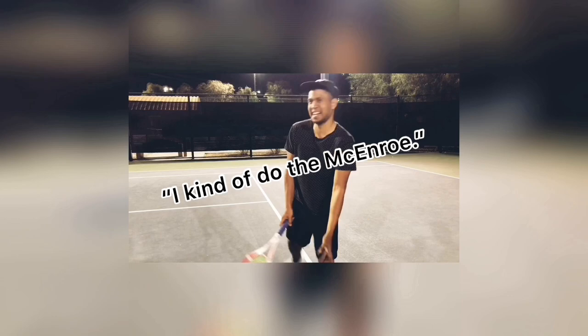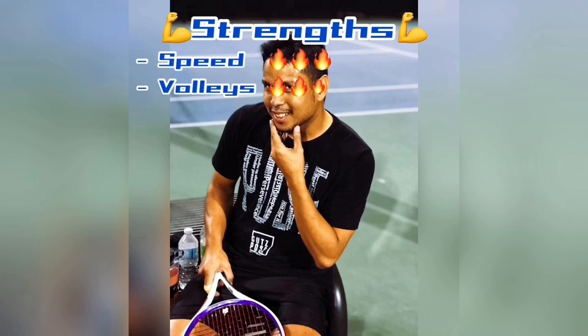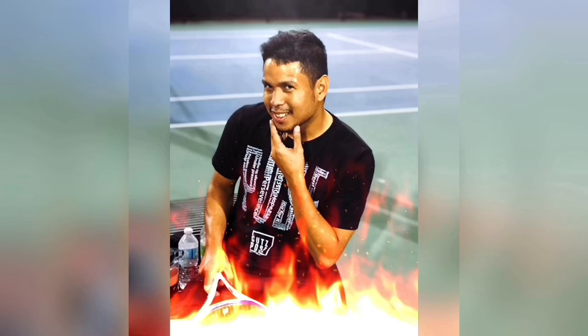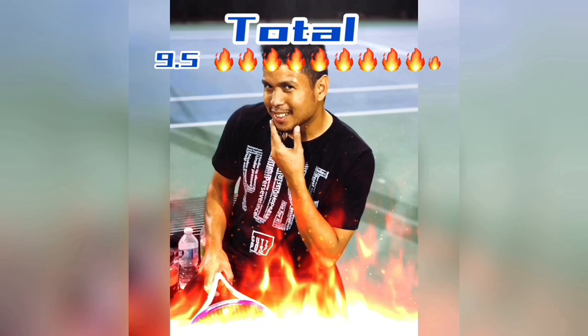A very conservative 2.5 fires. And lastly, his lucky shots. They're like no other. He must hit maybe 10 net cords in his favor a match. A skill that took years to master, no doubt, giving him a whopping 4 big fires. Totaling out to 9.5 fires, making him one tough contender to go up against. A very formidable opponent, to say the least.